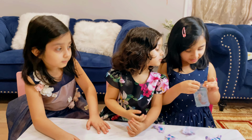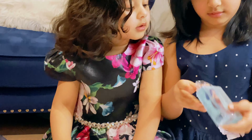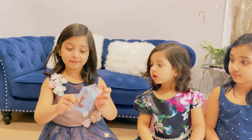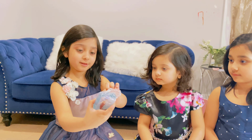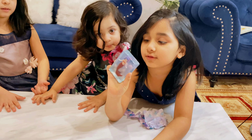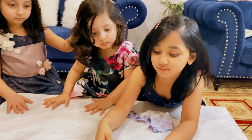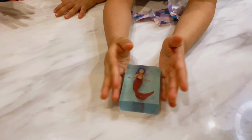Will you wash your hands? I'm gonna open up the mermaid. Okay. Let me see a red mermaid. She had red hair. She had blue hair. She had blue eyes like her blue hair. We're gonna open it. Take off the wrapper and now we're gonna put her in water. Before, we're gonna get her a bowl of water.